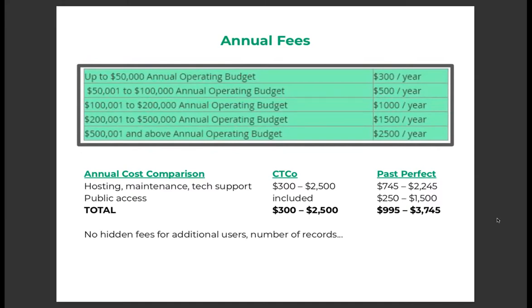One of the things you can see here, they also have a sliding scale, but the upper bound and the lower bound really is much more expensive than Connecticut Collections in terms of the annual cost you might be expected to pay. Public access, I also noted, is extra for Past Perfect Online, and you wouldn't be part of a searchable portal for other Connecticut institutions. You would just have a searchable version of your own database. And with Connecticut Collections, we don't have any hidden fees for adding additional users to your database or limiting you in the number of records. I think Past Perfect's base version for the online version is 1 user and 5,000 records. And I'm sure that most of you have more than 5,000 records in your systems right now.